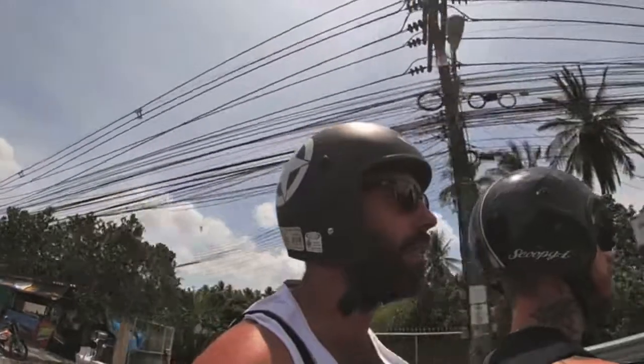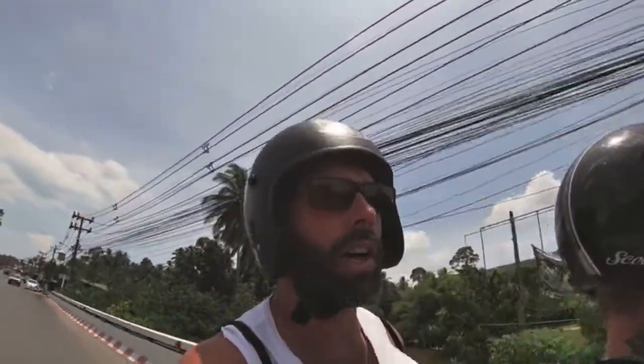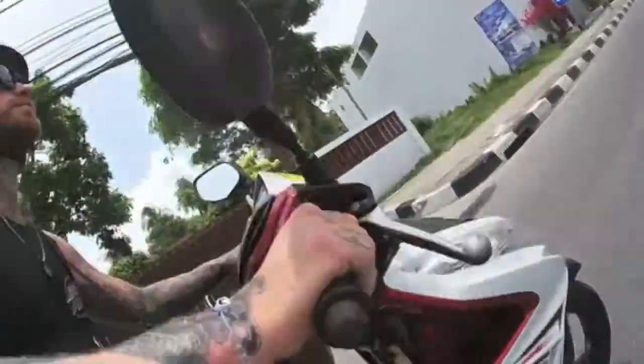Renting a motorbike here is pretty simple. You need to give down your passport as a deposit, or we didn't want to do that, so we gave a 6,000 baht deposit, which we'll get back when we return the bike in good condition. And then it cost us 1,200 for a week's hire of this little scooter. So we're going to show you some of our scooter adventures around the island in this video.